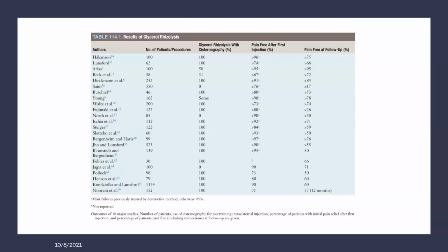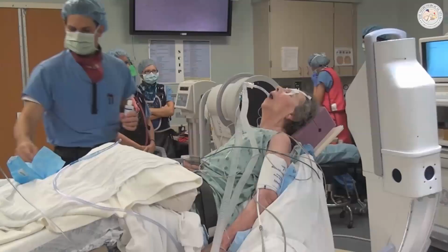In this table, I point out all the studies I have done with the glycerol rhizotomy, and what is true is that pain wears off immediately. However, there are some descriptions that it could be an acute flare-up during the injection of the glycerol or shortly after. And that's why we use lidocaine infusion, but we'll talk about that in a second.